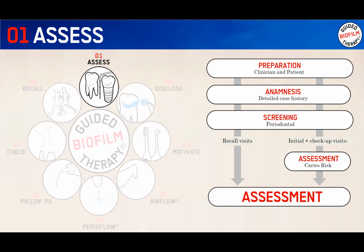GBT step by step. So the first step is the assessment. In the assessment, we are talking with the patient, we are doing the anamnesis, we are doing the screening. Really, really important here in this part, we need to ask the patient what they are expecting from us too. And this is one of the parts where, if the patient is looking for some more aesthetic treatment, I can talk about the click, the blank one click, and just say here we have a solution.